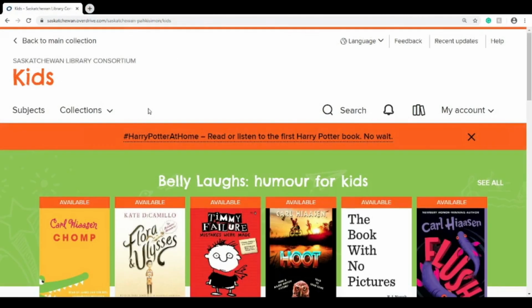So that is the general overview of Library2Go for Kids.